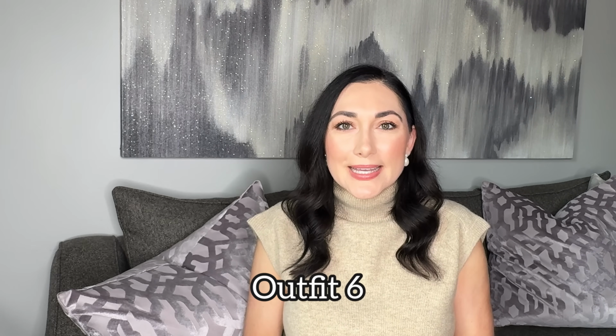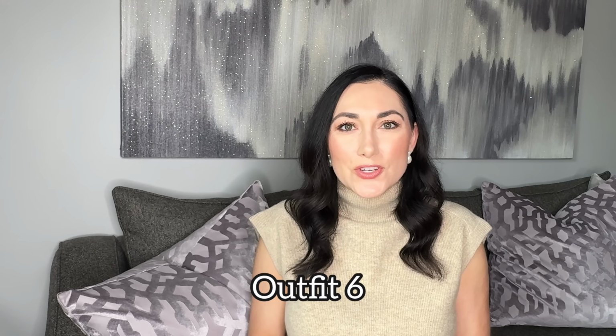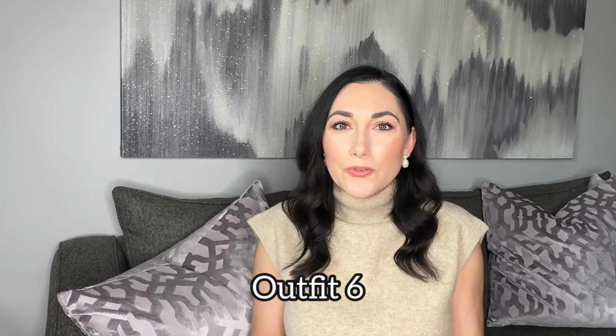For outfit number 6, I am sticking with those same Eileen Fisher pants, but I'm pairing a really beautiful pink sweater with it. I actually found this sweater in store. It's really soft, really comfortable. It's a blend of merino wool and cotton. It comes in a few other colors too, so if pink is not your color, don't worry, there's a few other colors to check out.